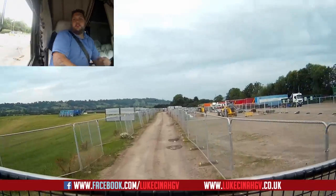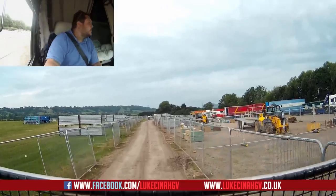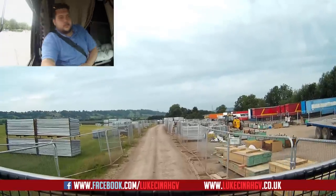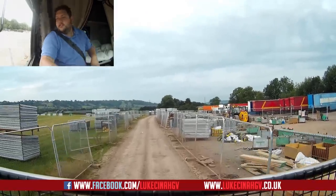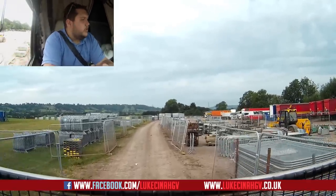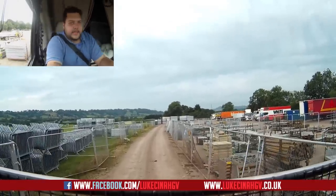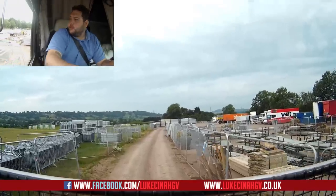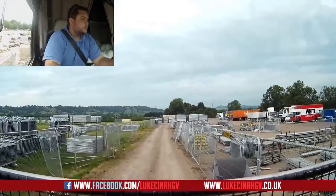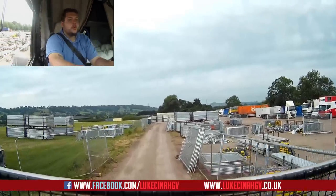I don't know if you can quite see him on the dash cam yet. Bit bumpy. Let's slow down a bit. So yeah, this is Glastonbury Festival. Never been myself. Last time I came here, I'm not entirely sure, but there was like this pyramid-shaped thing, and I don't know whether it's part of the Pyramid Stage or not. No idea.